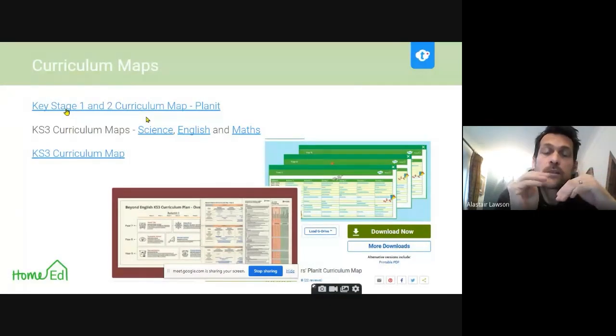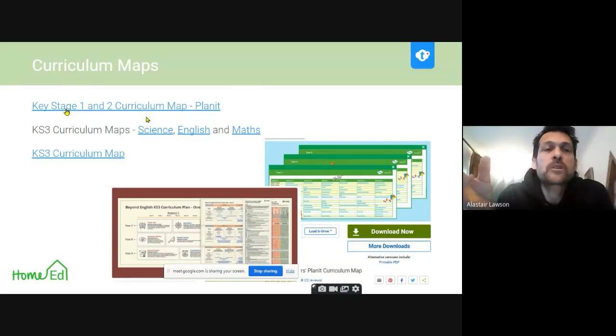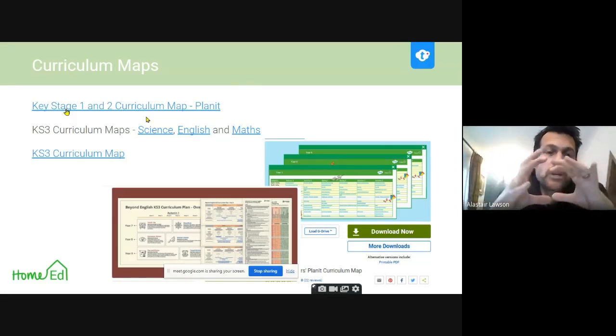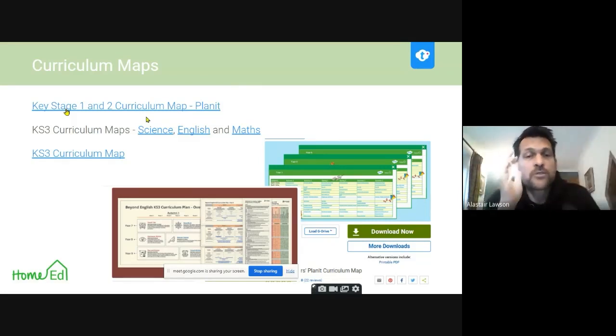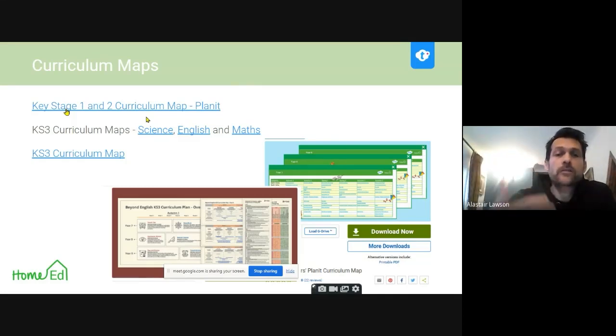And again, they'll link to packs that exist on the site and tell you what you can do and when you can do it. And then more recently, we've added a Key Stage 3 curriculum map, which brings in some of the non-core Key Stage 3 subjects and gives you a bigger, wider lens and way to approach the whole of Key Stage 3. So those are really helpful if you want guidance on academic things and when to do them.